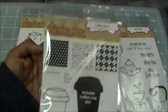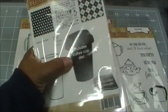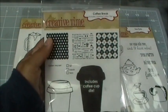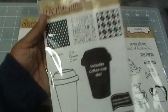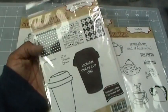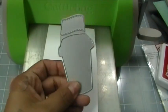But what I want to showcase for you today, I have a lot of new viewers, so welcome to my creative time, who had questions on the dies. I had a few people say, I got your dies, but I don't know how to use them. So we are going to go ahead and showcase the coffee break set for you today. Okay, we are going to go ahead and cut out the die.